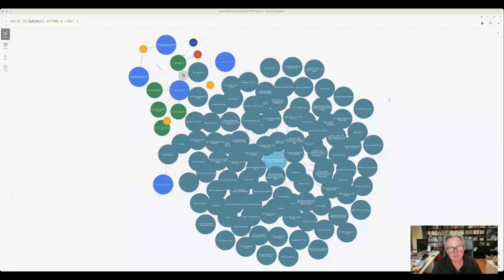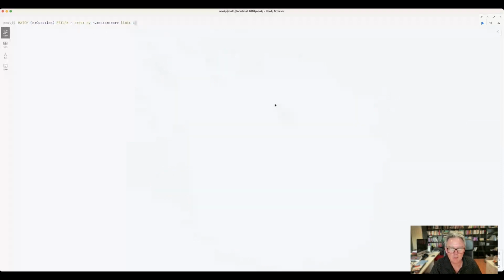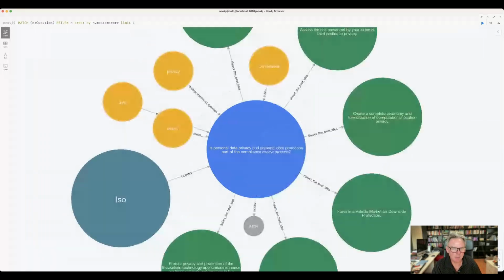Now, to do that, I can ask it what is the most important question to ask in relationship to blockchain technology and its impact on supply chains. Well, let's have a look now. Do it once, not twice. How's that? There we go. Here we go. And now we're getting somewhere. Is personal data privacy and personal data protection part of the compliance review process when we're starting to look into blockchain technology? Open it up, and we actually can see what's going on here.